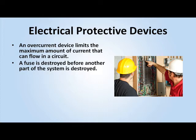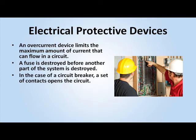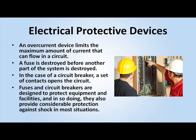In the case of a fuse, the fuse is destroyed before another part of the system is destroyed. In the case of a circuit breaker, a set of contacts opens the circuit. Unlike a fuse, a circuit breaker can be reused by reclosing the contacts.